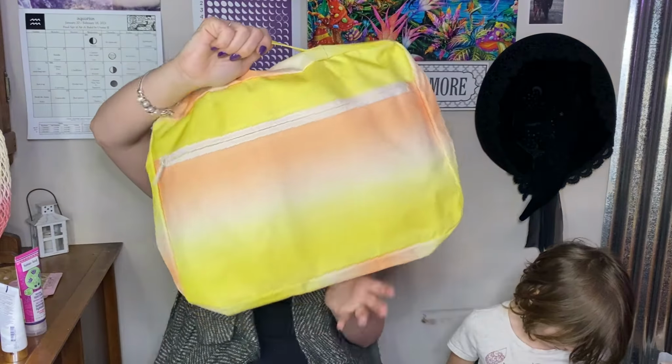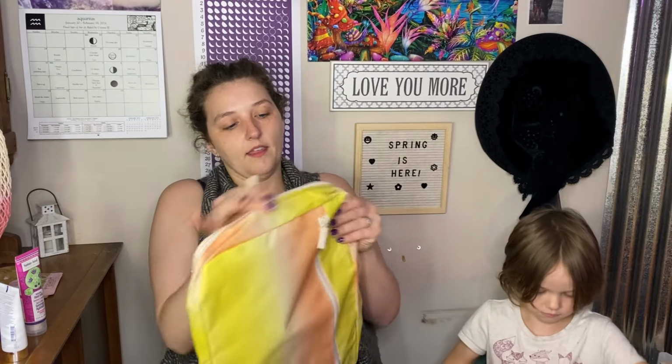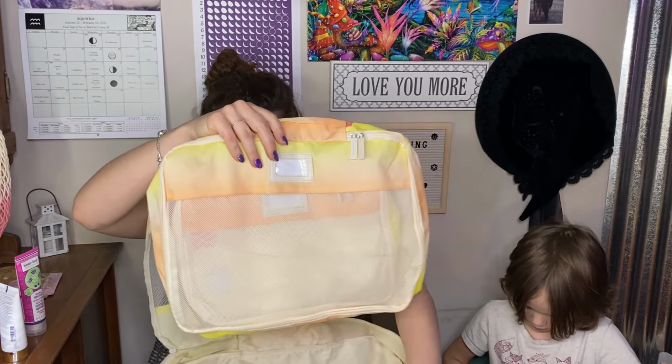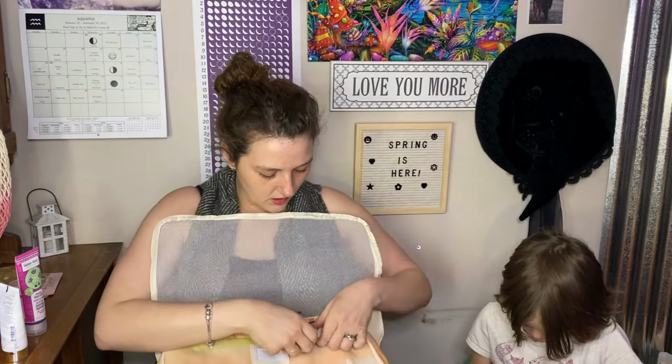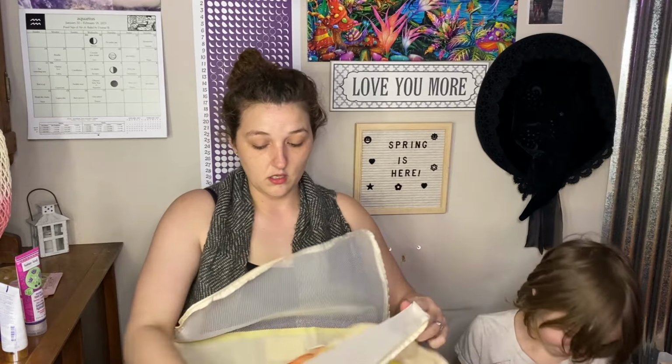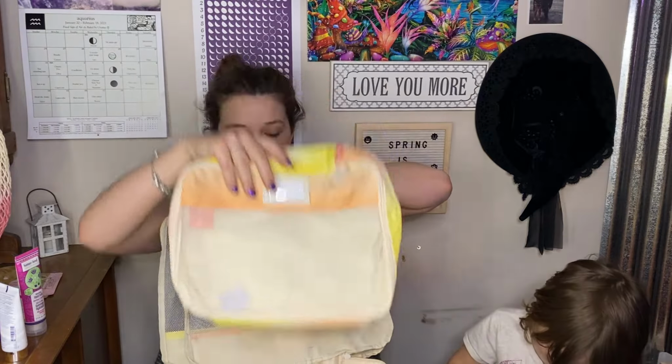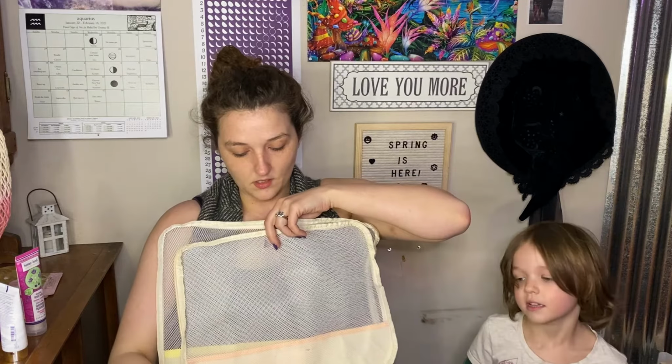So this is the first packing cube. And then, so I'm guessing this is the large one. And then there's a medium. And then there's the small. Yeah, again, I don't really know if I'm gonna keep these. These might end up in the giveaway also, to be honest with you. I don't go anywhere. We don't travel. No, we can save these for the beach. We don't need these for the beach. We have this awesome beach bag that we got for the beach.